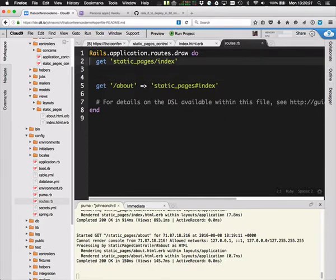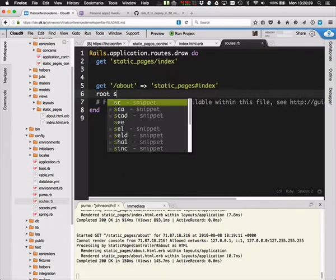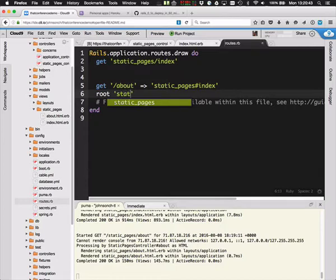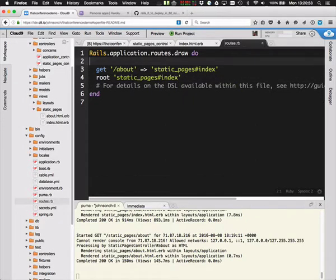And then for the index, we're going to set it to be the root of our application. We want, anytime they come to just our website domain, we're going to take them to that index page. So we're going to say root is static pages index. It's one of those typing days. And save that file.